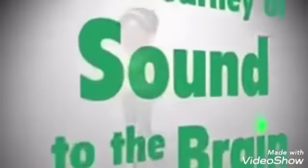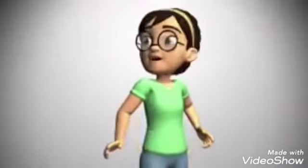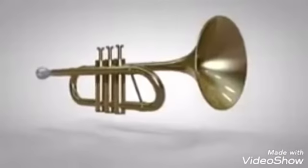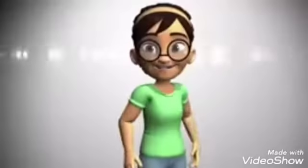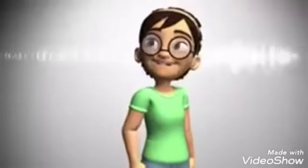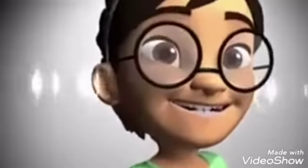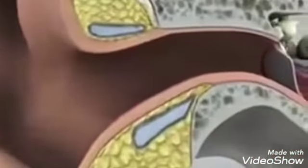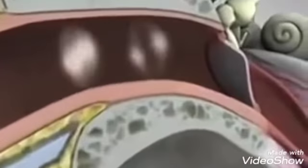Ever wondered how sounds make their way from the source all the way to your brain? Take a trumpet, for instance. When it's played, it makes sound waves in the air. The outer ear catches the waves, which then travel through a narrow passageway called the ear canal. The sound waves reach the eardrum, which is a membrane roughly half the size of a dime.